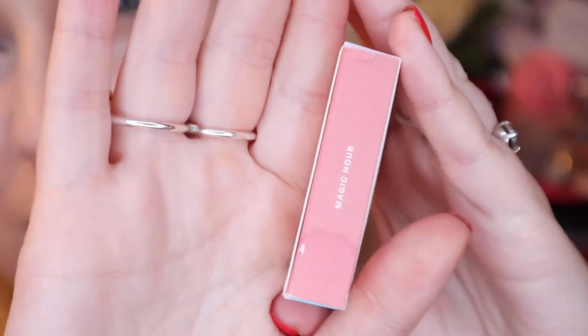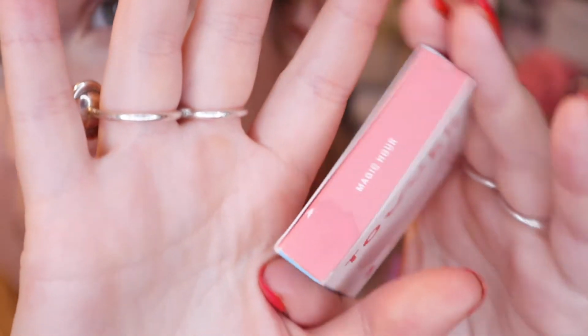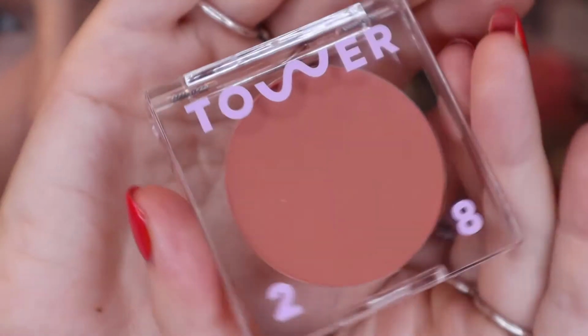This is the Tower 28 BeachPlease Luminous Tinted Balm in Magic Hour. I feel like the shade is just so pretty. It's like a slightly peachy pink. I love the purple font on it.